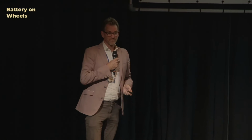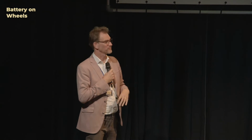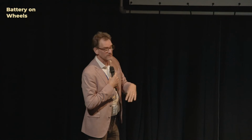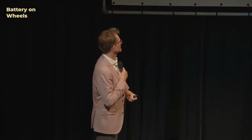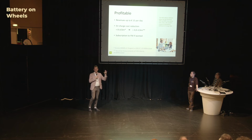It's profitable. These are numbers from the last year, so it's been running at our site for over a year. Other sites have also joined, but more recently, so we don't have numbers from those yet. Our peak day was over 15 euros, and that is based on the 62 kilowatt hour battery of the Leaf, and we have limited power, of course. We have a 25 amp connection, so we can only charge with a little under 6 kilowatts. So that would be a peak day. An average day would be more like 3-4 euros. But still, if you make that throughout the year, not bad.